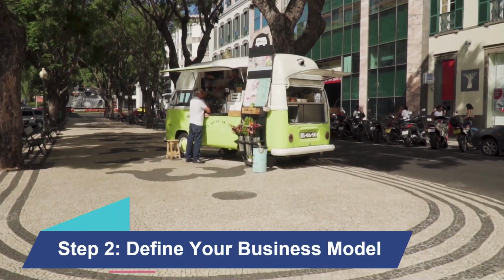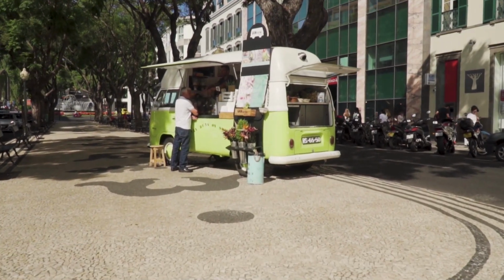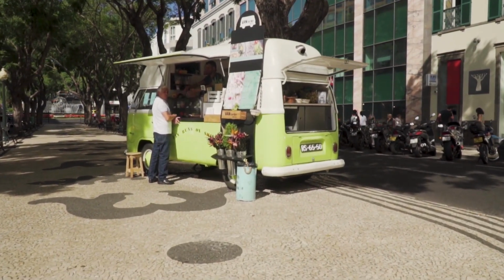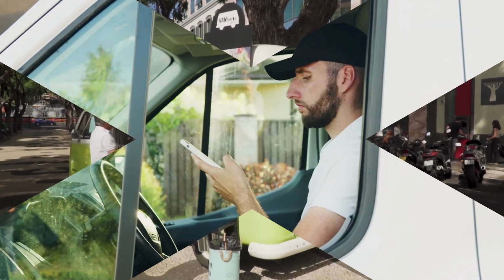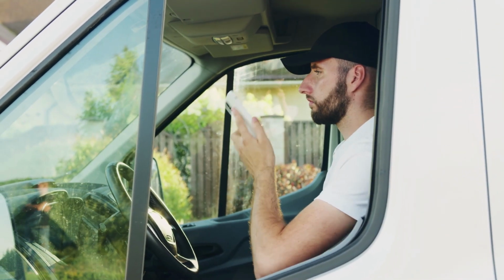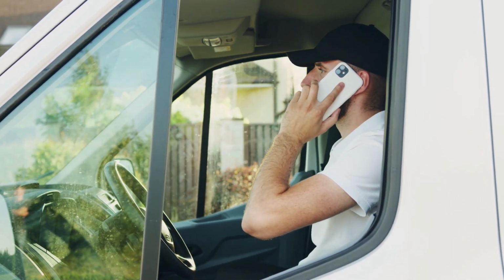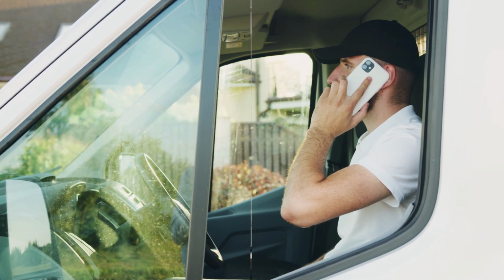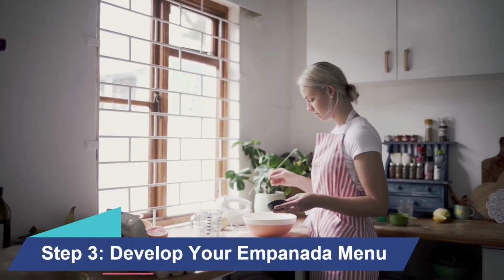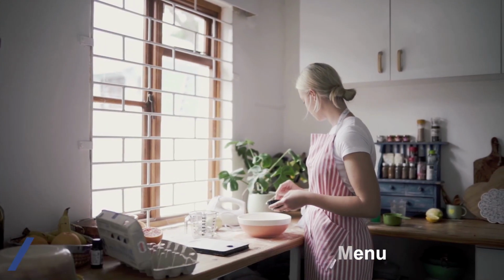Step 2. Define your business model. Next, determine your business model. Will you operate as a food truck, a brick-and-mortar store, or an online delivery service? Consider factors like cost, target market, and your own preferences when deciding on the best business model for your empanada venture.